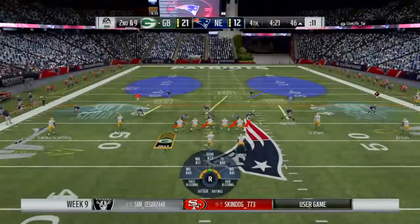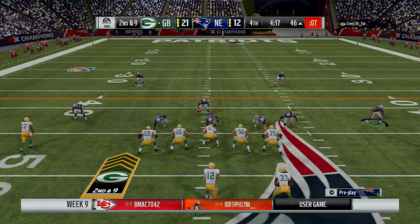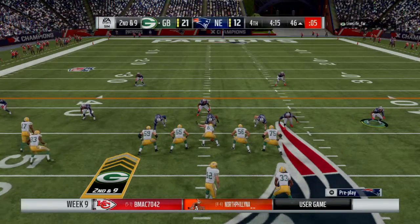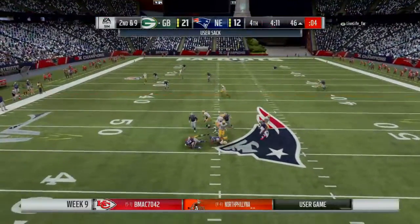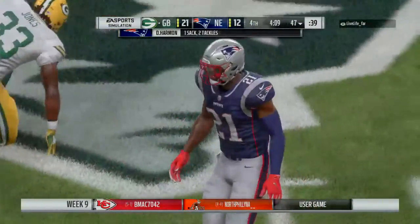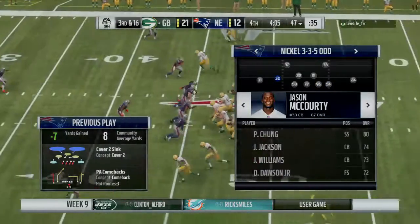Hey, check 26. We did that? We are going. Jump out. On play action. Now Rodgers. And they're going to get him. He's taken down for a sack back at the 47-yard line.